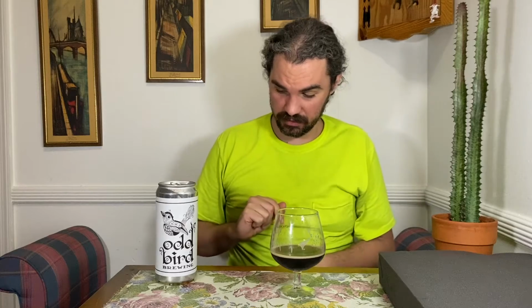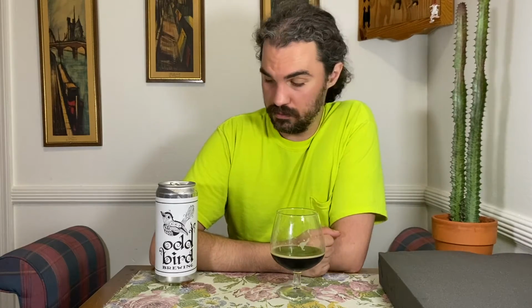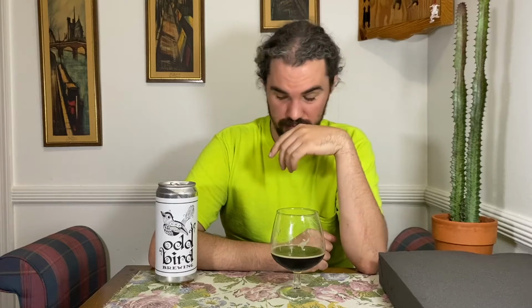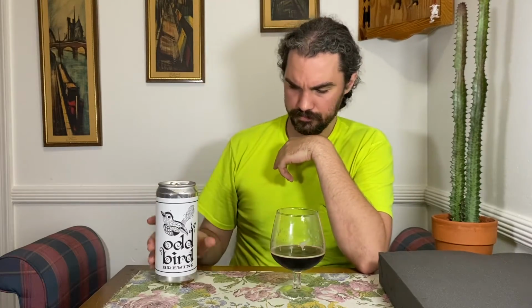I'm going to leave this out of the fridge and let it warm up a little bit and I'm going to enjoy it the entire time. But yeah, thank you, Matt. Absolutely. This is the second beer I've had from Oddbird. Stockton, New Jersey. I keep forgetting to say that. Down near Philadelphia, kind of.